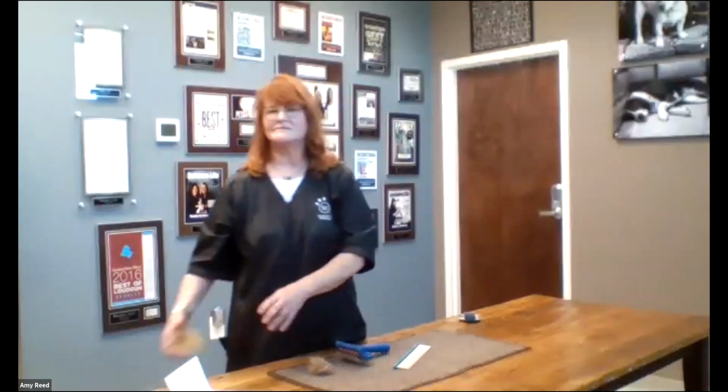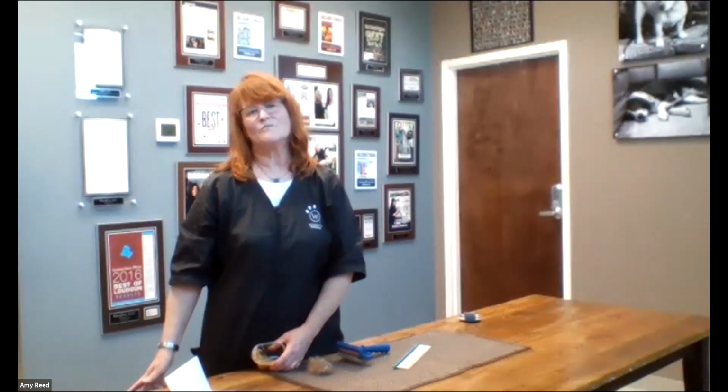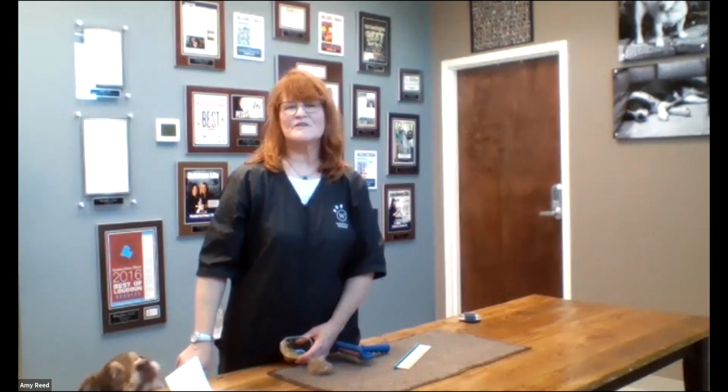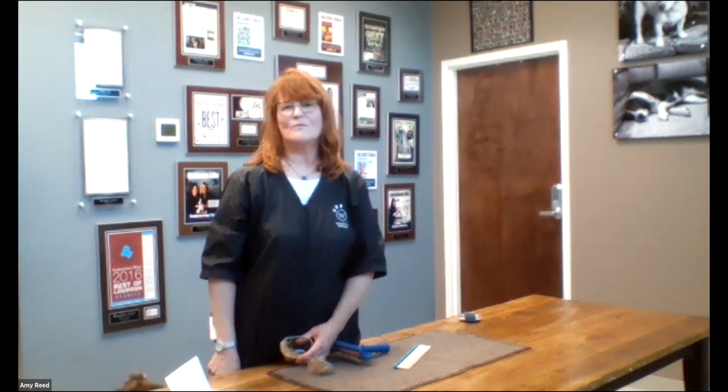What should you do for mats within the paw pads? Okay, so the paw pad mats have to be shaved out. That's another really good question, and another reason why it's really important to keep an eye on your dog's grooming schedule, because that becomes very painful for the dog when they have too much matting in their pads. And we use clippers to get that matting out.